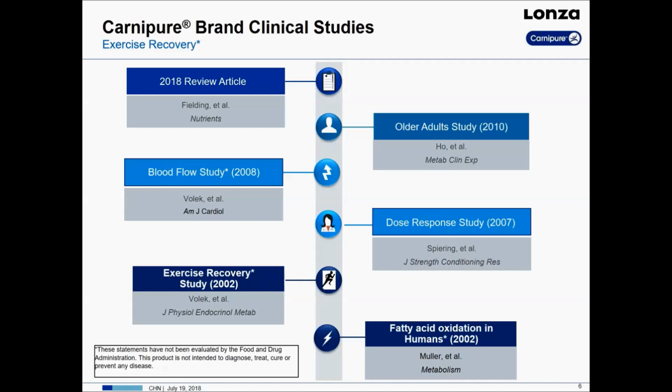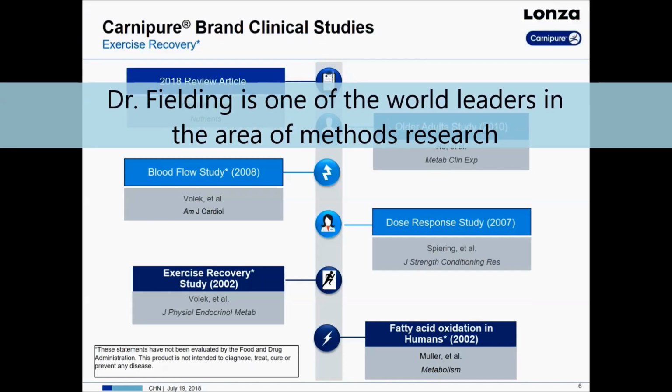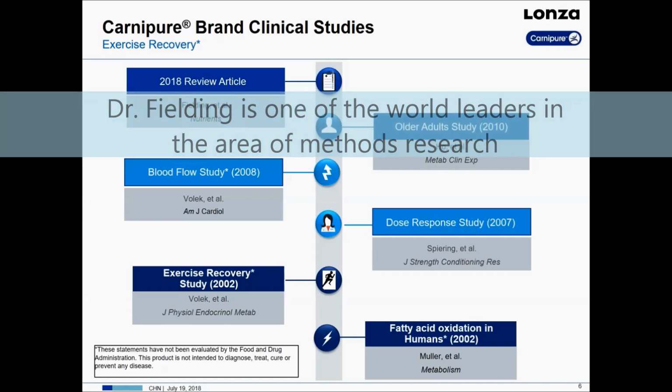It's the blood flow study. I'll also be describing our latest publication, which is a review article published in 2018. This is a comprehensive review of all the science that has been generated on the Carnipure over the 3 decades or so, and it is a collaboration with Dr. Fielding from Tufts University. As you might know, Dr. Fielding is one of the world leaders in the area of muscle physiology.